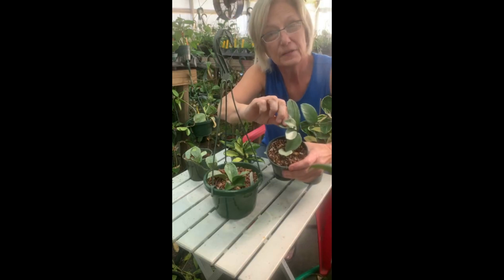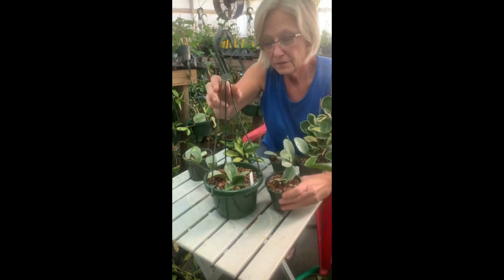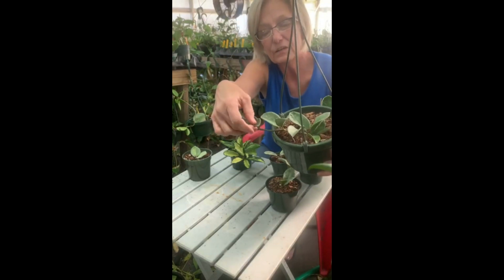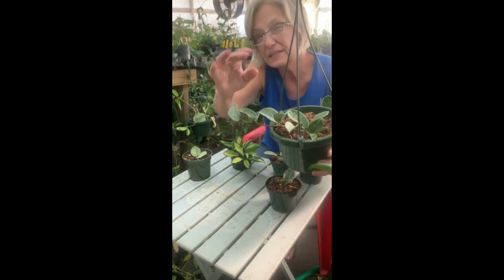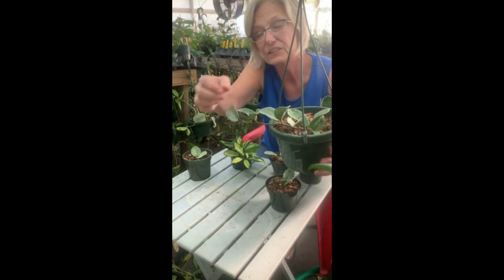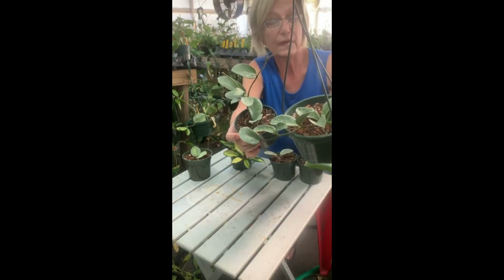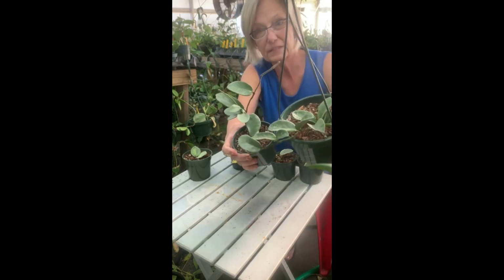The reason is they've been propagated over and over and over. The Hoya carnosa Nova Ghost, there's a distinct edge over each leaf. That means that this has not been propagated over and over and over. It also makes it distinctly different from Hoya carnosa Ghost, or Grey Ghost rather. And these two are definitely different plants.